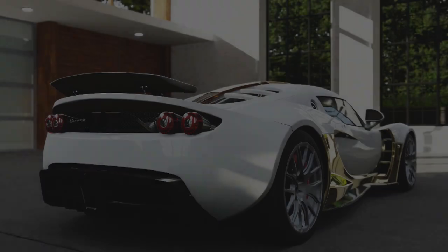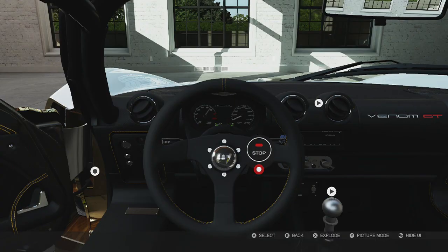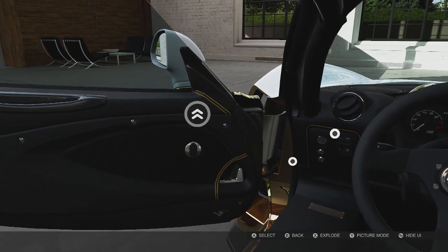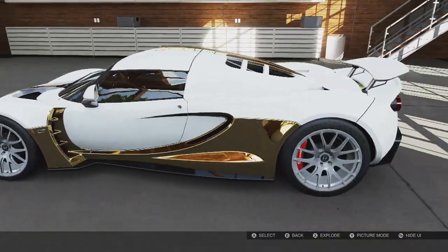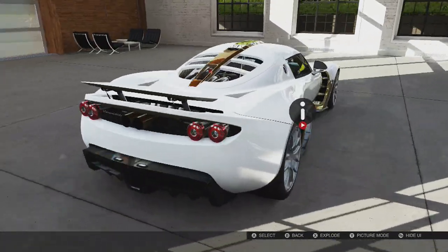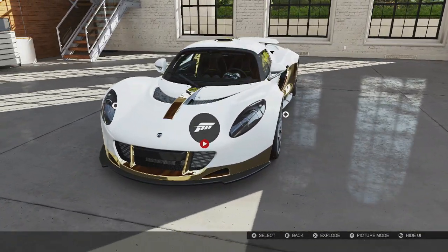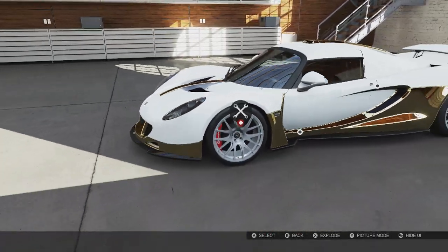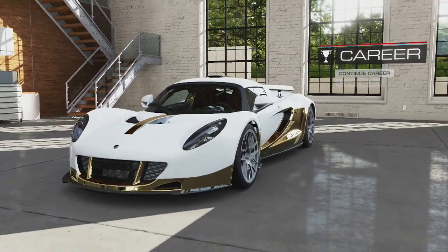Let's start it up and see how it sounds. Dang. Listen to those freaking turbos on top of that V8. It's like a freaking jet turbine V8. It's crazy. Just walking around the car, it looks so menacing. It's like they took a Lotus, and then they didn't even turn it up to 11. They turned it up to freaking 111, because this thing is just crazy.